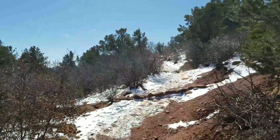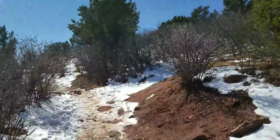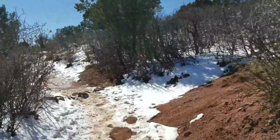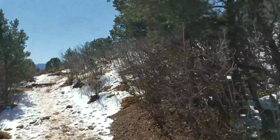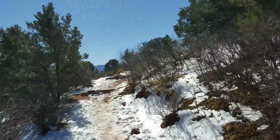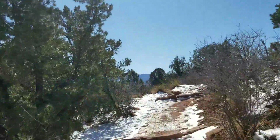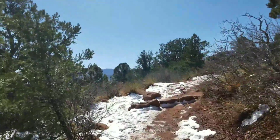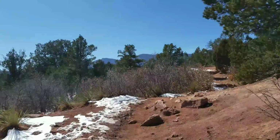And just as I thought, I am being blocked from the wind a little bit more over on this side. And there's also more snow and more ice on the trail. So, as of right now, it's still not bad enough that I would put my Yaktrax on. But it might get there pretty soon. We'll see.